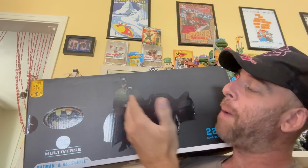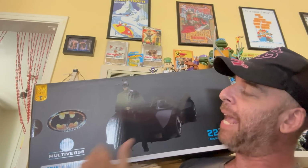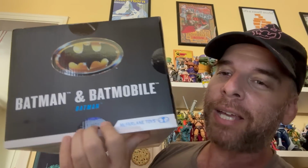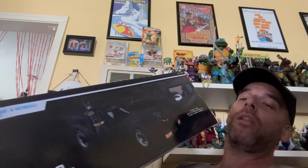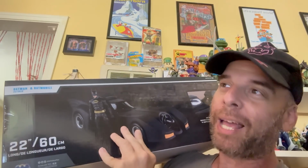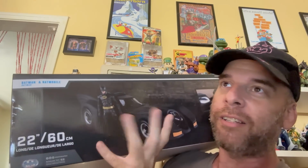Let's take a look. Batman, McFarlane, DC Multiverse, gold label, Batman and Batmobile. You get two of them. And then right here, the iconic, okay? The thing we all grew up with, the bat symbol, the Batman 89 bat symbol. And right here, check it out. Him in front of the car. This is all a lot of us wanted, okay? A Batman 89 figure in front of an all-black Batmobile, and something that we could easily get without, like, being Johnny on the spot in 35 seconds.